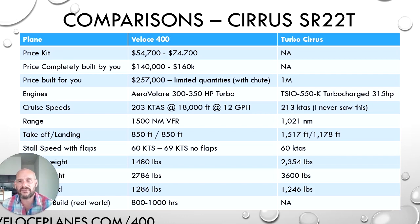Our range is a lot further than a Cirrus. Our takeoff and landing is shorter than a Cirrus. Our stall speed is about the same as a Cirrus. Our useful load is about the same as a Cirrus, right? And so there really is no comparison. If you give up a few weeks to come to our build center in Atlanta, Georgia, well, you know what? We can get you a Cirrus for 75% off, basically what it amounts to, right?